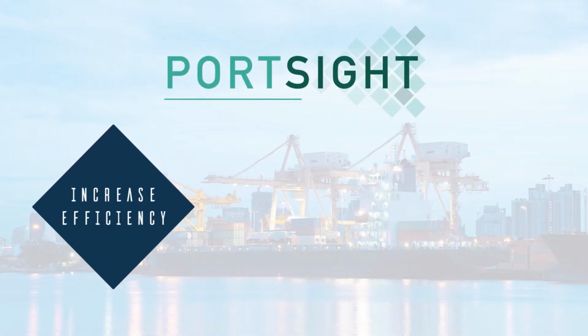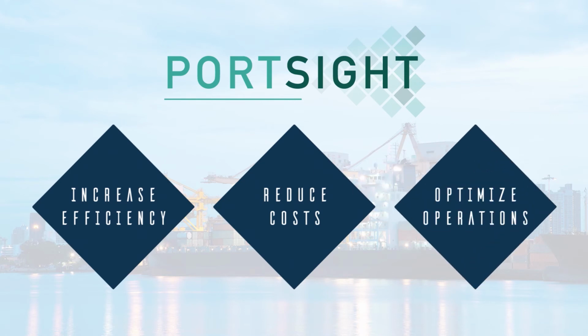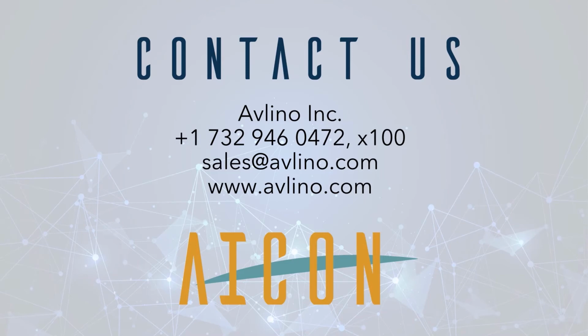So, are you ready to increase the efficiency of your entire terminal by significant margins? Are you ready to drastically reduce operational costs? Are you ready to optimize operations? Are you ready to unleash the power of AI? Engage AiCon today.